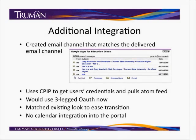We also did some additional integration. We created an email channel for Luminis that matched the existing email channel in Luminis. We matched the existing one just so the transition would be very minimal for users. It uses CPIP to get the user's credentials when they've logged in, and then it uses those credentials to get the Atom feed and renders that.